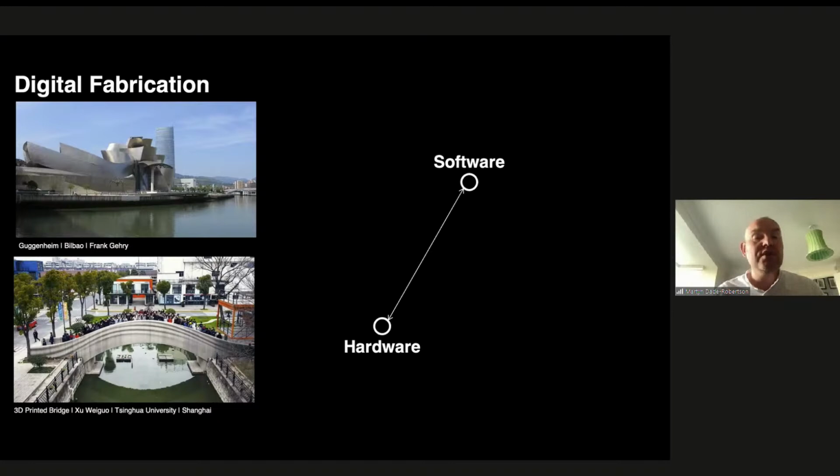I show on the left images that are very commonly shown in these sorts of presentations: examples of the Guggenheim, the work of Frank Gehry, that early coupling of expressive architectural form with CAD/CAM that enabled those to be translated into complex structures. And then the image, which is a bit more recent, on the bottom left, is a 3D printed bridge produced by a group at Tsinghua in China. This bridge was produced for Shanghai, where a combination of robotic manufacture with material form finding and so on has been used to create this essentially robotically constructed structure.